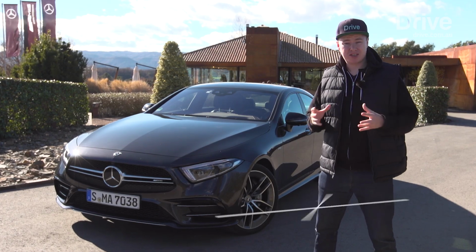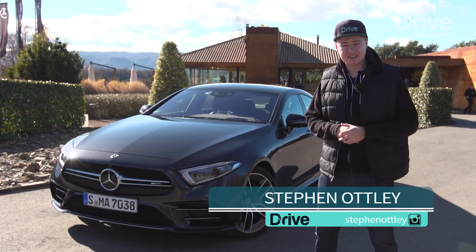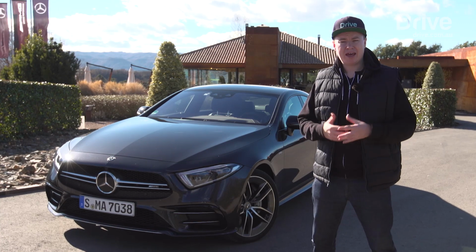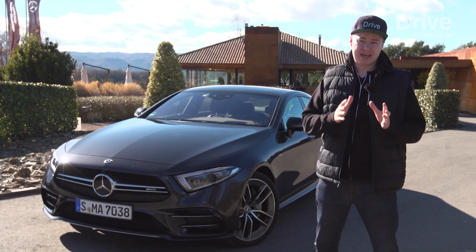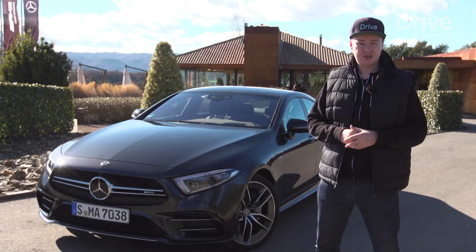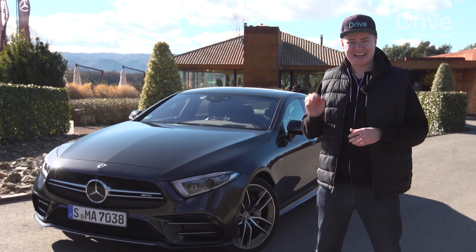Mercedes-Benz changed the luxury car game back in 2004 with the launch of the original CLS, a four-door coupe that pushed the boundaries of design and, frankly, common sense. But it worked, because arch rivals Audi and BMW have followed suit with four-door coupes of their own. So now, for this third generation model, Mercedes is pushing the boundaries again.